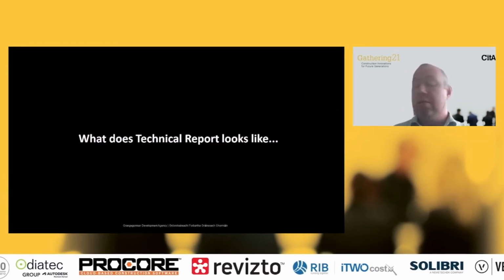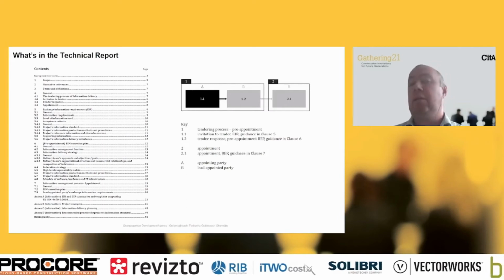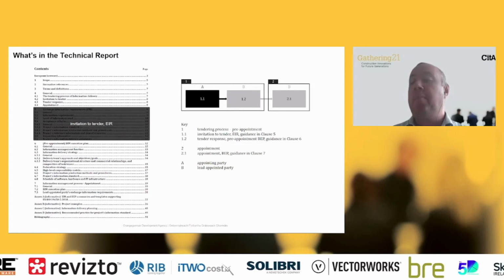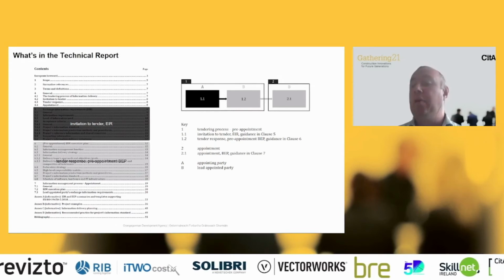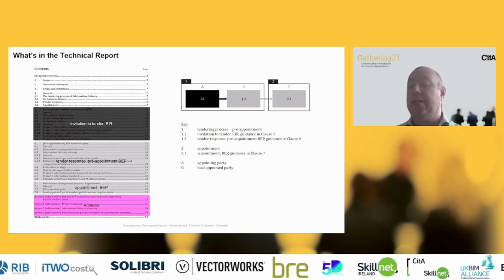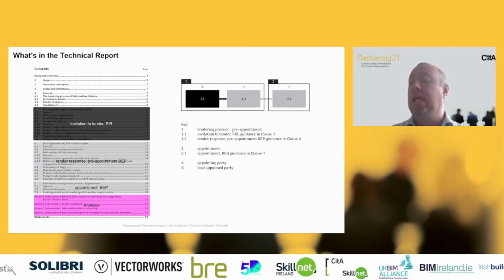So what does the technical report look like? To give you a quick whistle-stop tour, what we tried to do in the technical report was make it as simple as possible and easy for the user to use. The first part was the EIR, the invitation to tender. Then we looked at the tender response to pre-appointment BEP. Then we went on to what needed to be done for the appointment BEP. And then we have some annexes as well. That was a very quick way of looking at how we made the document structured as easily and clearly as possible.